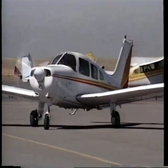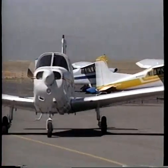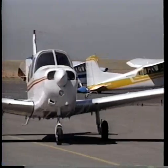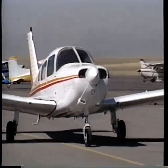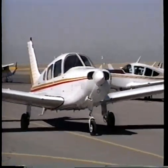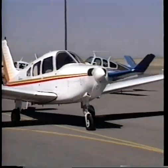The power plant installed in today's airplane is very reliable, but to get maximum use and consistent performance, you need to operate it in accordance with the procedures and specifications prescribed in the Pilot's Operating Handbook.